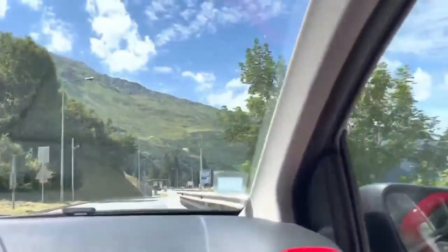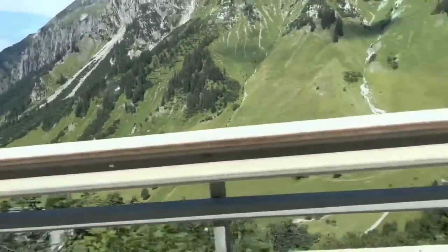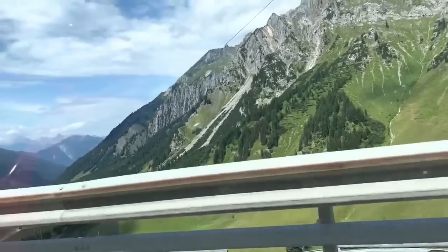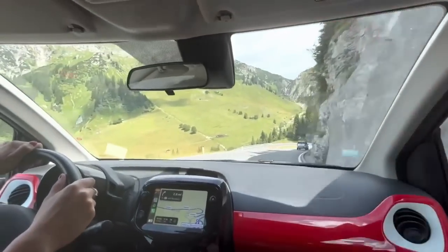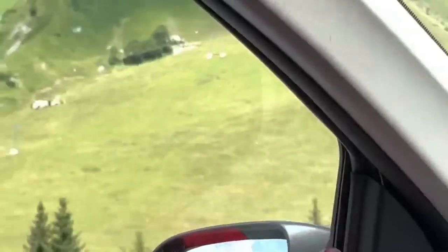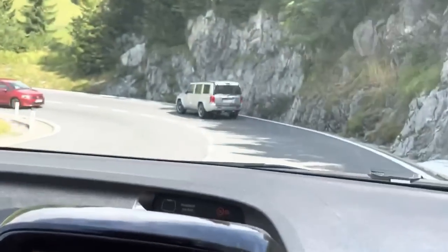Tunnel. Large, long tunnel. And what do we think? Is it nice down there? Turn right onto Arlberg Bundesstraße. Oh, it's nice. Yep, it's nice down there. We've got horses and cows. Horses, cows. Hairpin turn, straight ahead.